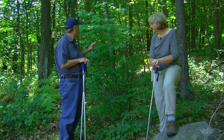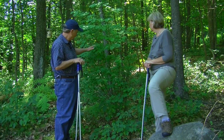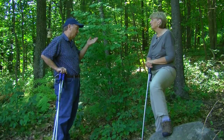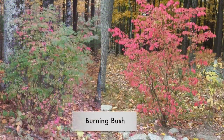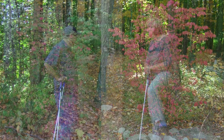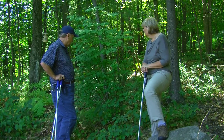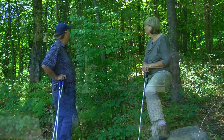What I have behind me here is actually a beautiful bush, but it is an invasive species. It's a burning bush, and it turns bright red in the fall. These can really overrun an area, so you really need to take care to not let them do that.